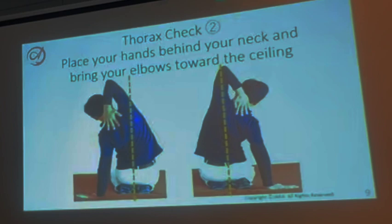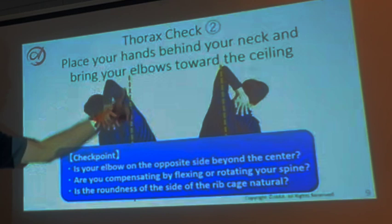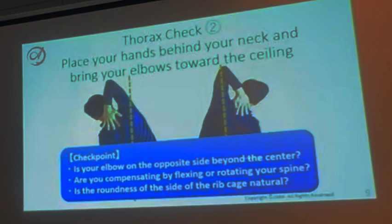And then thoracic check too. Place your hands behind your neck and bring your elbows towards the ceiling. And side bending. Checkpoint is whether your elbow on the opposite side goes beyond the center line. Are you compensating by flexing or rotating your spine? Is the roundness of the rib cage natural?